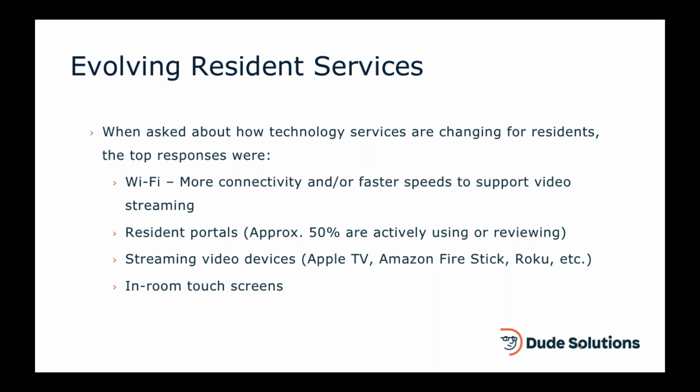Everything from basic ones that people build through their own SharePoint portal to commercial grade ones. But these are all tools to engage more with residents. I think that's going to be something that evolves over the next number of years. But we found about 50% of people said they were either actively using or reviewing one. Lots of streaming stuff. We see in-room touch screens coming out in some of the higher end sites so that residents can check on things, pull them up.